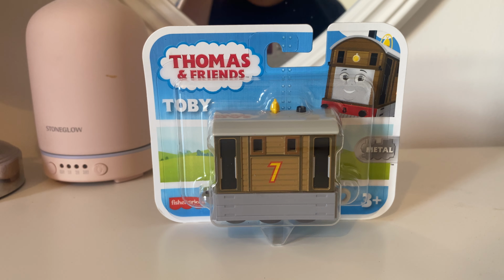But yes, he hasn't been released in the UK yet, along with the push-along Percy. The motorized versions of both of these characters have, but not the push-alongs, which is a shame, because I think the push-along Toby is pretty fantastic, just from first impressions. But without further ado, I'll just give you a little look at his All Engines Go design before I open the box. It's actually a pretty good recreation of his model appearance.